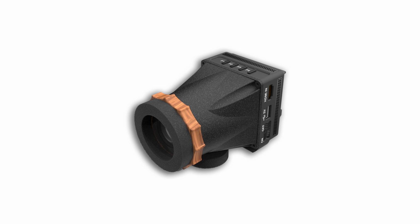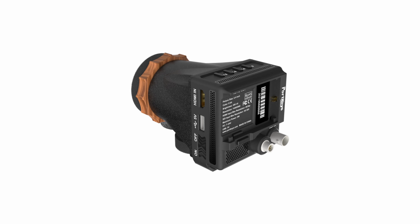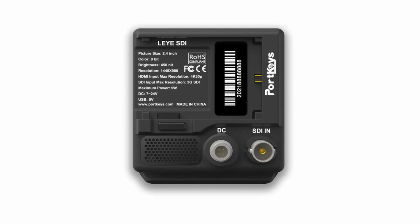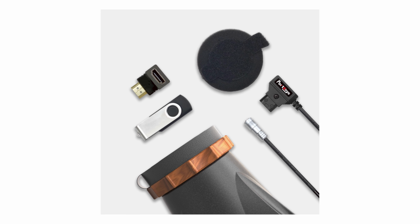Portkeys have been really busy this month, releasing 3 new products, the first being the LH5 SDI HD EVF, as well as their Mark II HDMI version of it as well. With these new versions, you can also power it via an LP6 battery, which is an awesome addition in case you don't want to run a D-tap cable to power it. I've checked out the SDI version, and it's actually pretty decent considering the price of it.